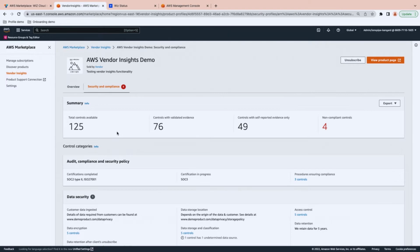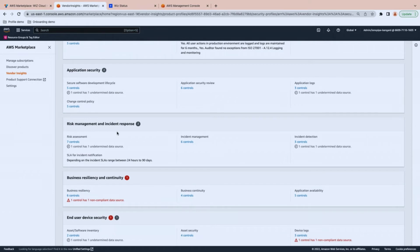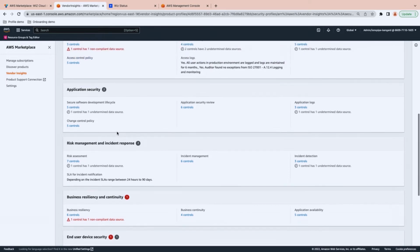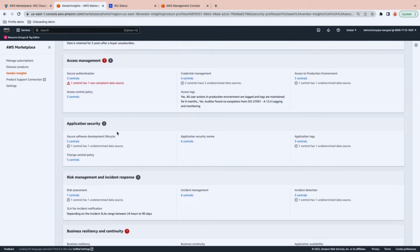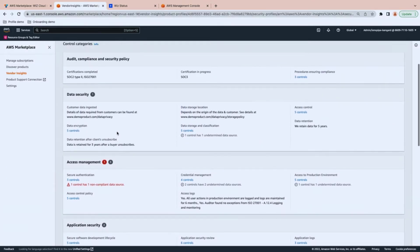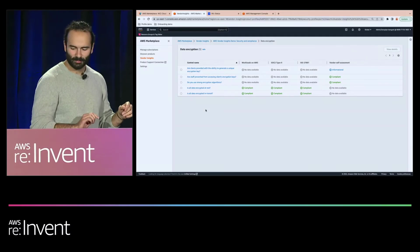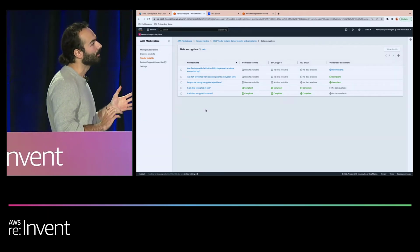But first, let's explore some of the control categories. I'm going to quickly scroll through these control categories, but you should see names that are familiar, right? We picked these categories based off of conversations we've had with customers and standard industry practices, right? So it should all look very familiar to you. And again, this is 125 controls. We're not going to look at all of them. Let's just pick one and dive a little bit deeper into it. So let's do data encryption, because I mentioned that earlier. And is all data encrypted in transit? Well, before I click into that, let me talk about the columns that we see here on this page.